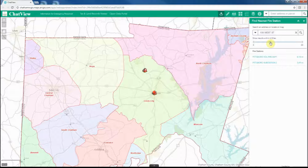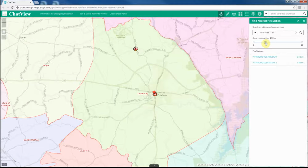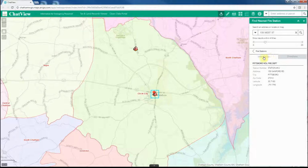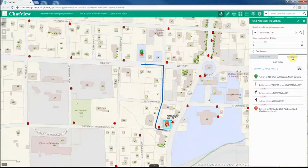As you can see, as we increase the buffer distance, it finds additional fire departments throughout the county. Generally, we'll just want to search for the nearest one, and in this instance, we're going to choose Pittsboro Volunteer Fire Department. Once we select that, we can hit the Directions tab, and it will give us those road directions that we're looking for. In this case, 0.24 miles.